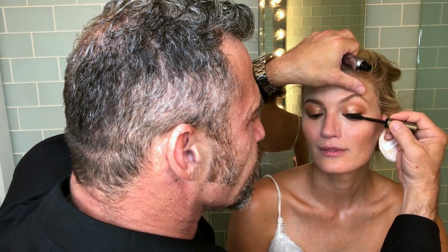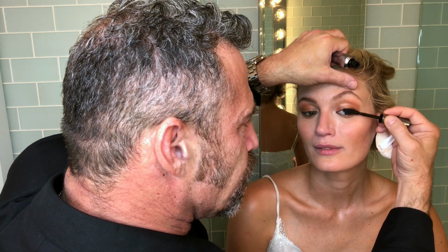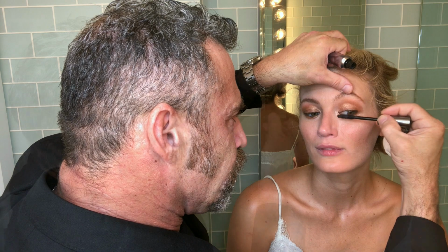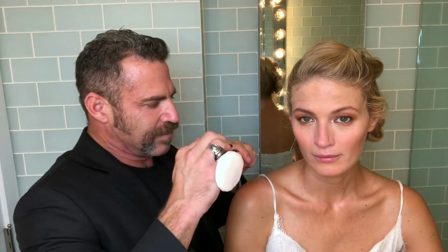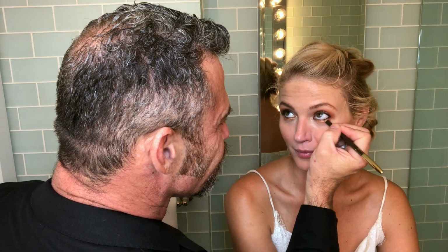Look down. Do me a favor. Give me a circle on my pupil. Beautiful. That people were like, what is that? You're like, why is everybody so wonderful looking?